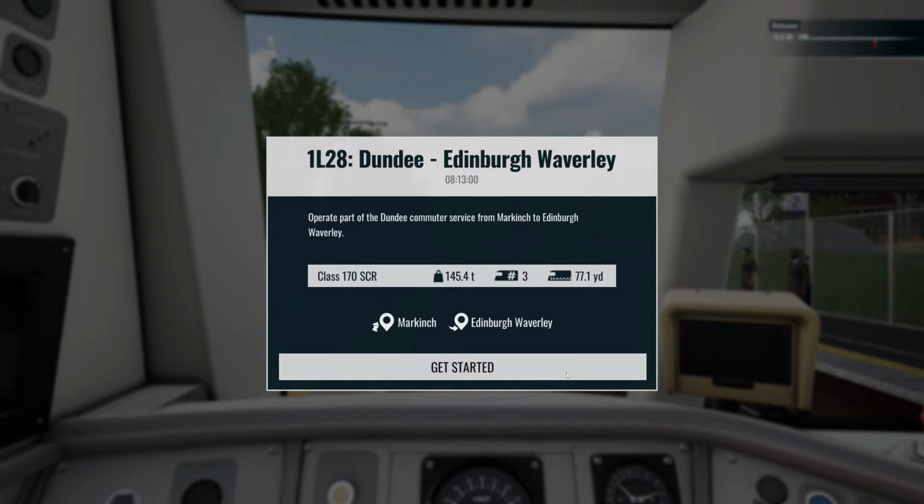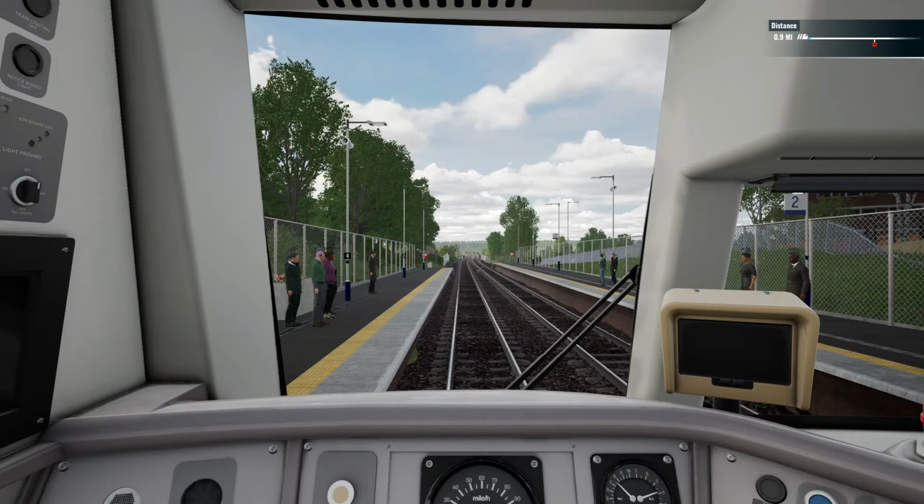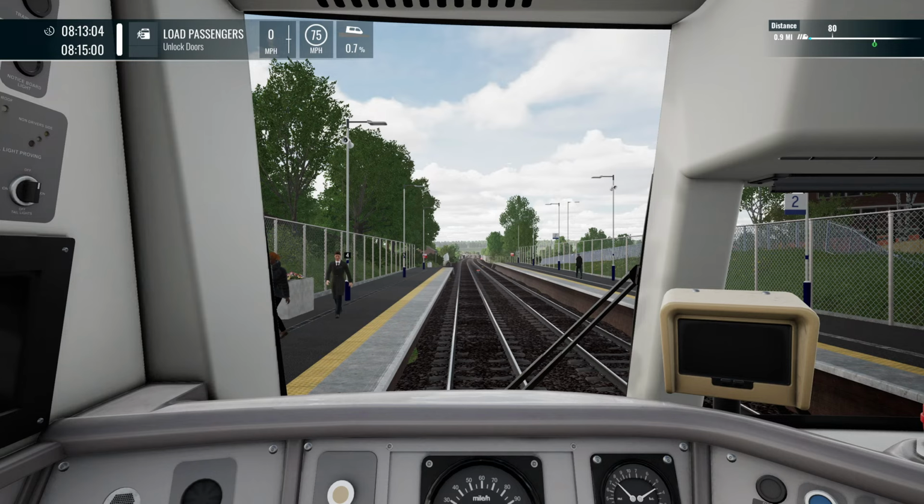Right, here we go. We're starting off in a ScotRail service to Edinburgh Waverley.